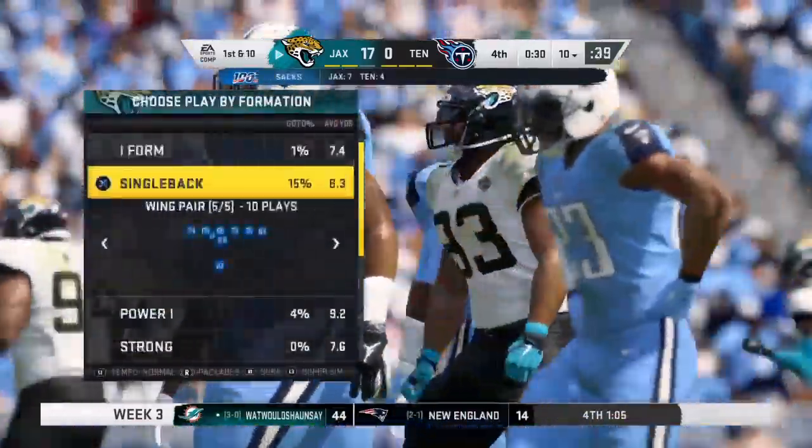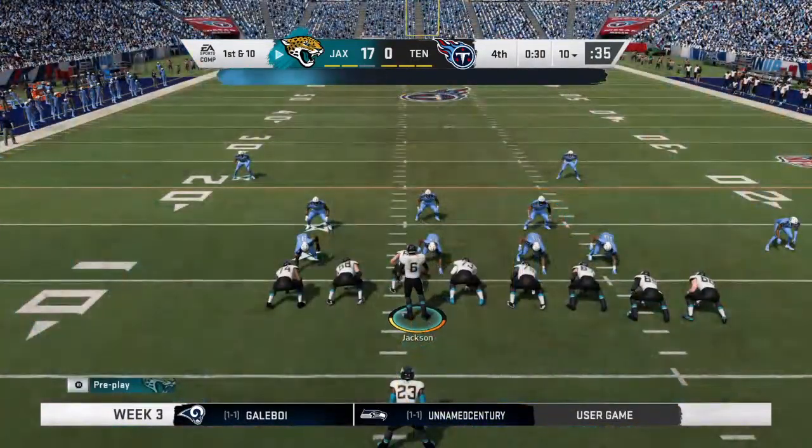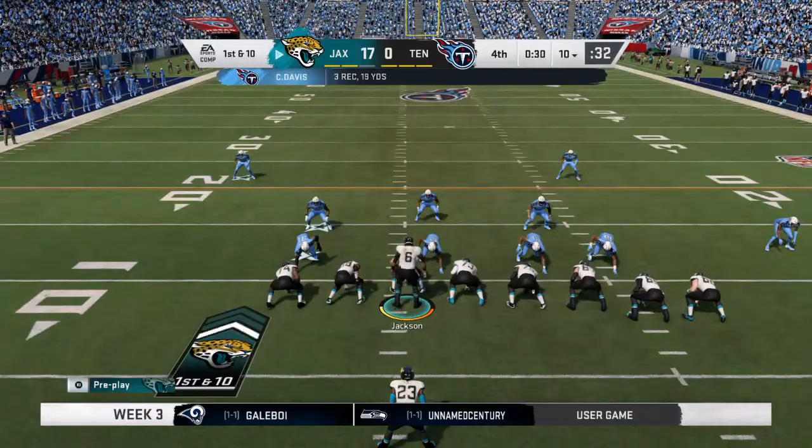So they tried to go for it for pride, but it really wouldn't have mattered. This one, it was already determined. No doubt about it. This one was over a while ago. Hey, they're scared. They're scared.